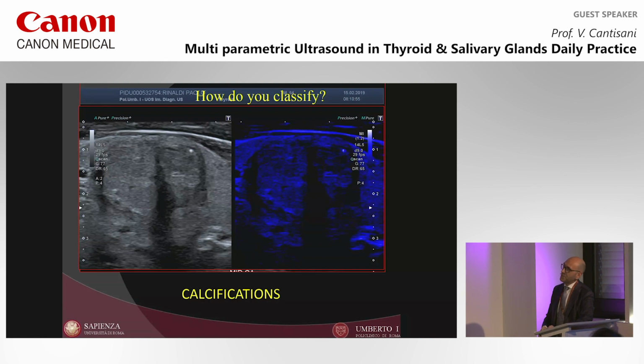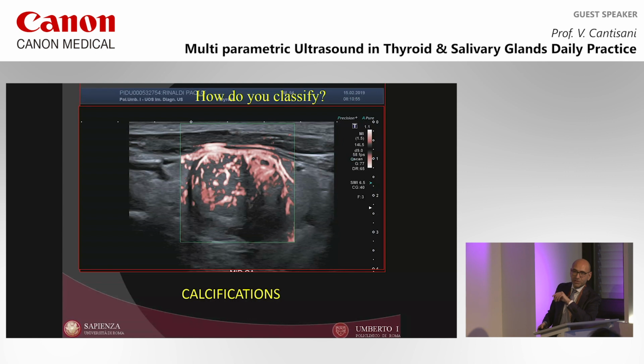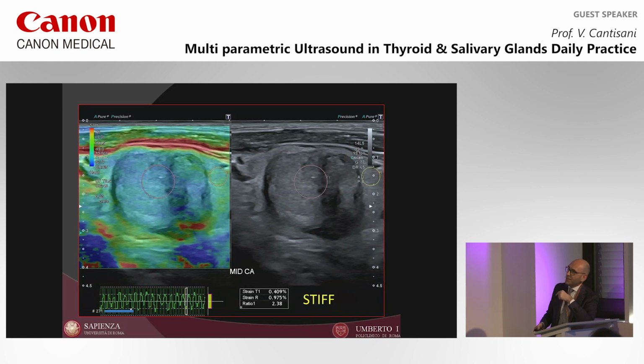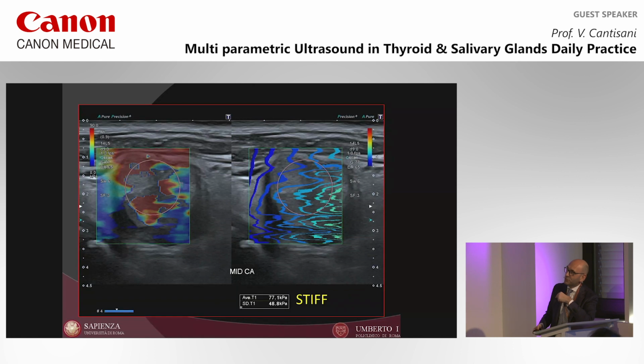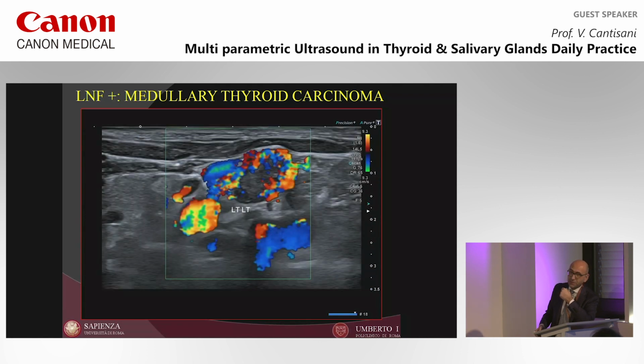Calcification again, represented nicely. Look at the vascularization, very regularly represented. Low RI, sometimes RI could be considered suspicious or not. Again, stiff, and stiff at shear wave. And this was a medullary carcinoma, plus, look at that, lymph nodes.